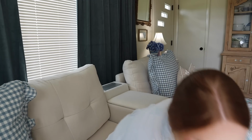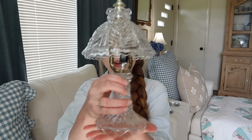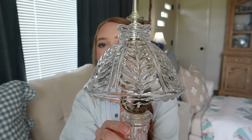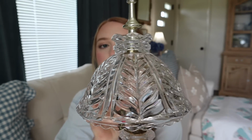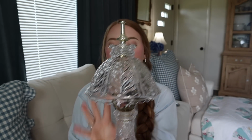And then, let's see, oh, one more find before I get to my favorites. I found this beautiful lamp. You all know how much I love these gorgeous lamps. I have one in our kitchen that is just beautiful. I'll insert a clip of it. I love the glow of this and the pattern that it puts on the wall. It is so, so pretty. And I was so excited to find another one.